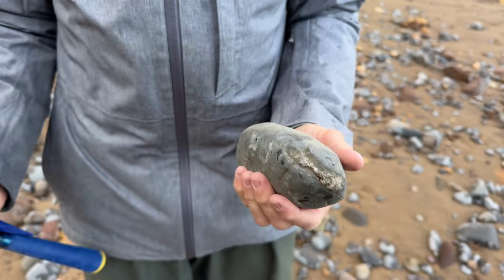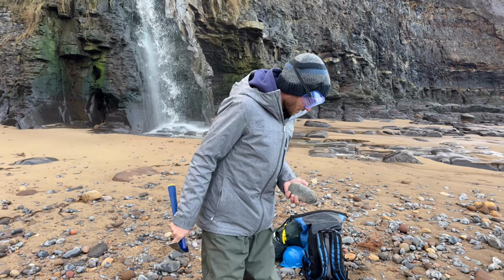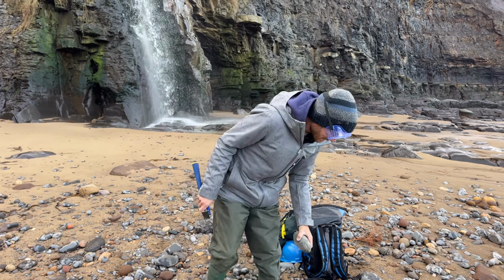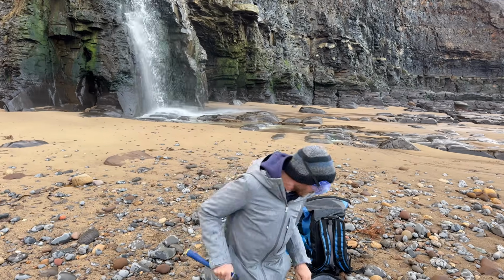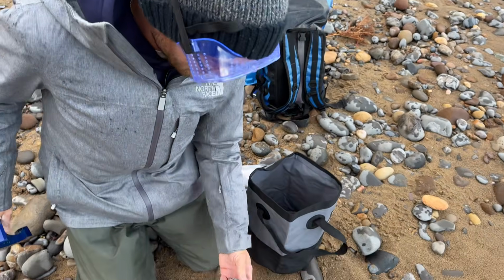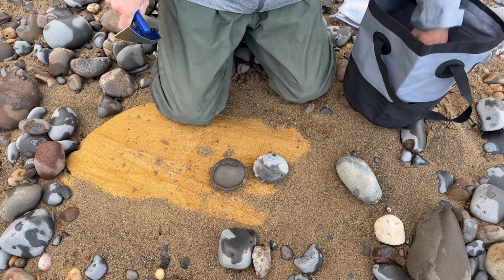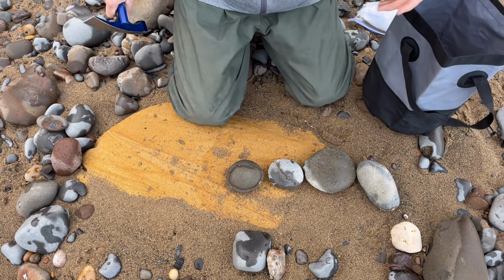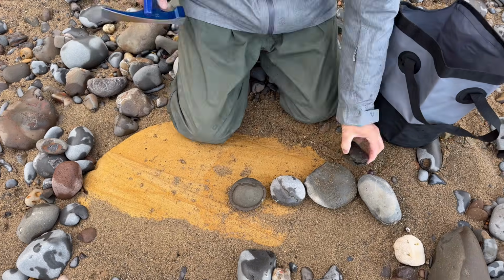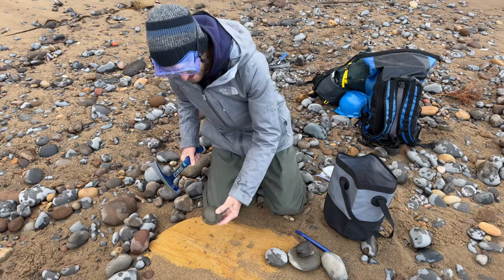Now, we spoke to some locals. They said this one might be a little crumbly, so we'll probably use it as a good practice nodule. Got a couple others here. We don't know if there's anything in them as well, so might give them some practice taps. See if we can get our chops for breaking open nodules. All right. Well, let's see. Don't have a lot of hope for this one.